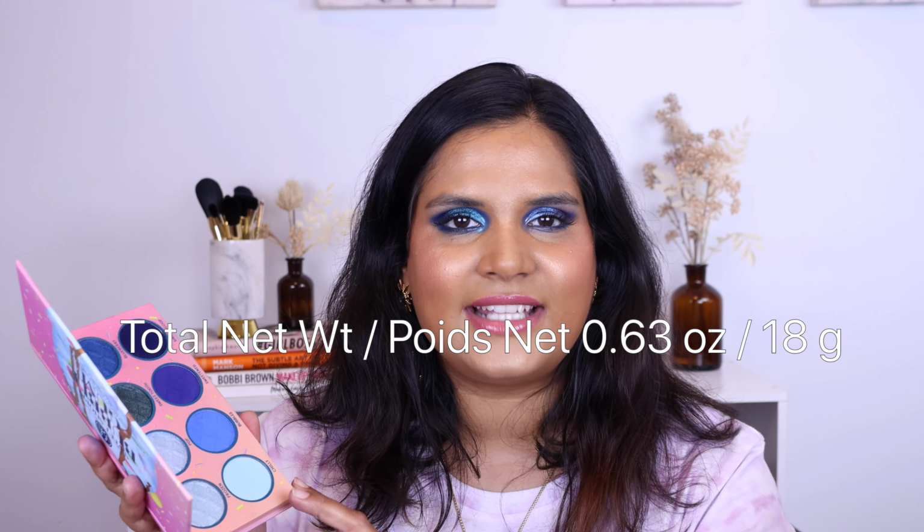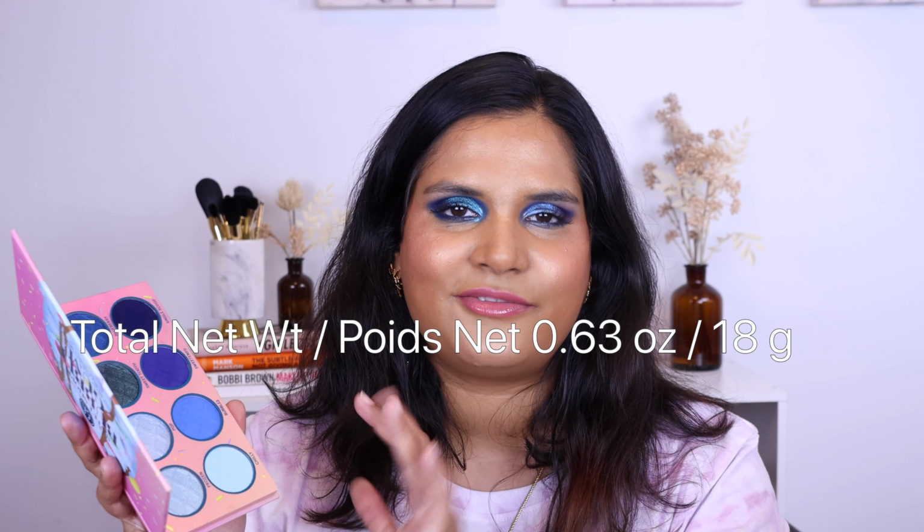But overall, I love this because it's condensed. It's 8 go-to shades of blue, and I feel like you can achieve a beautiful eye look with this. I love that there is a dark blue navy matte in this palette, and the only thing I feel like people would be really picky about is the fact that there is no traditional brow bone shade in this palette.